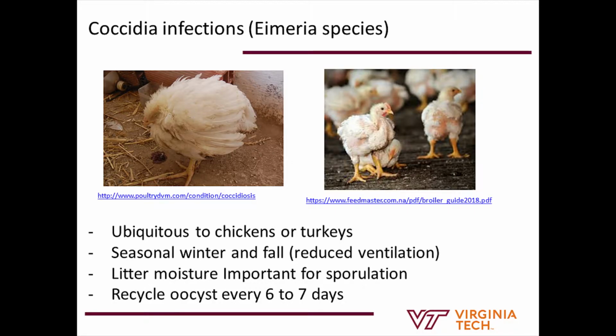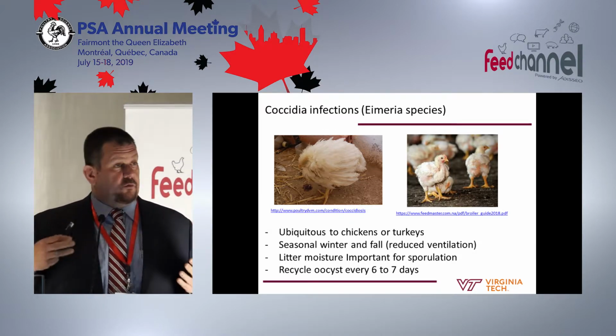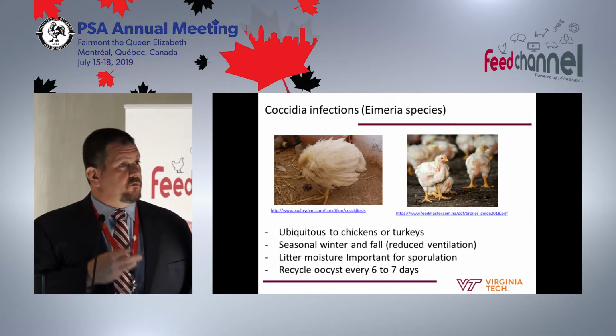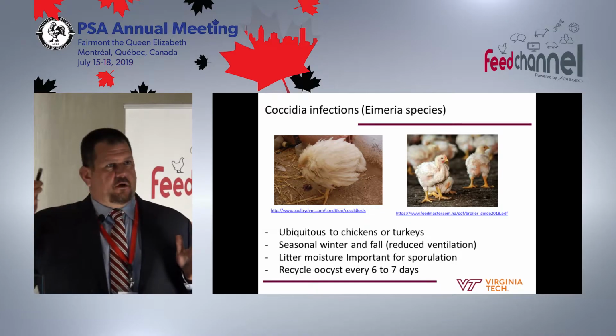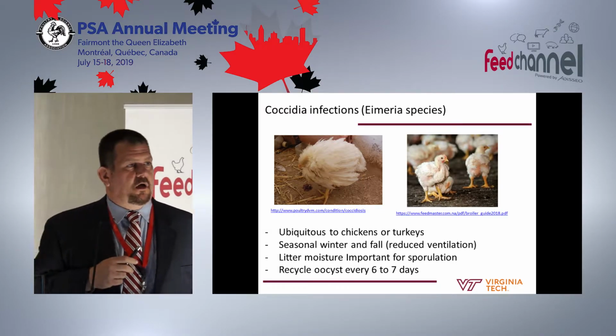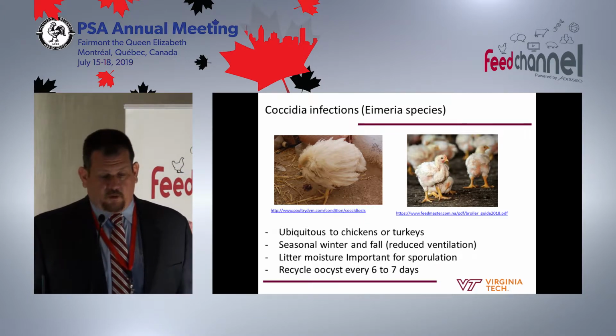The other thing that we're dealing with is we're recycling oocysts every 6 to 7 days. So you might have a minor challenge to begin with, but that's going to build over time. Hopefully those birds will also build immunity over time, and that's sort of what the cocci vaccine is there to help provide. But what we see is when it gets real bad, it's usually after probably 3, maybe 4 cycles, and then we get a serious outbreak.